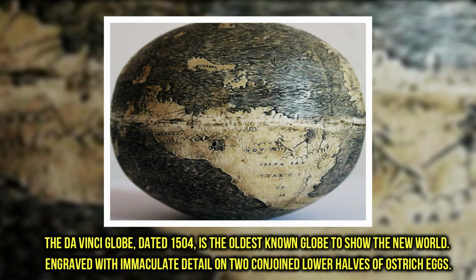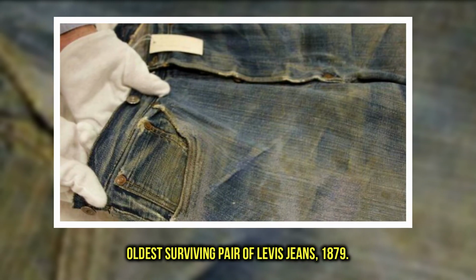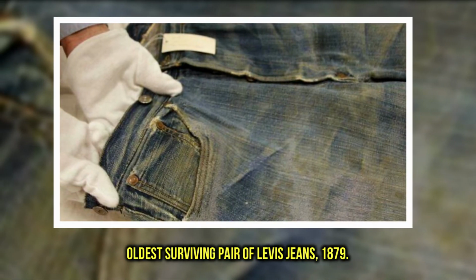The Da Vinci globe, dated 1504, is the oldest known globe to show the New World. Engraved with immaculate detail on two conjoined lower halves of ostrich eggs. Oldest surviving pair of Levi's jeans, 1879.